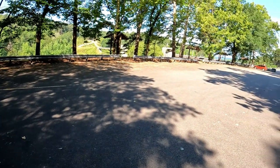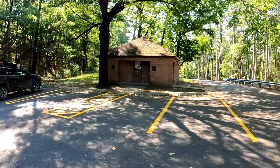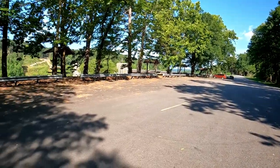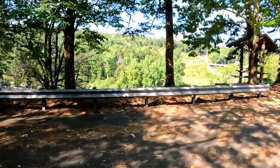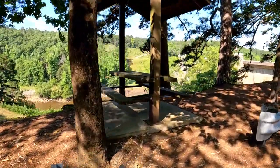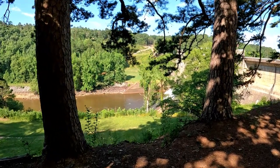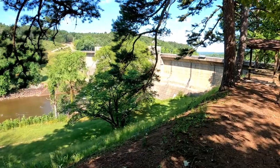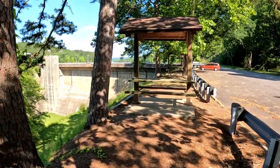All right, back at Nimrod Dam. We parked over here by the restroom. See a playground down that way. Come over this way. Somebody fishing on the other side. You can see water coming out the spillway. Nice picnic tables, have a picnic while you're listening to the water and watching it come out of the spillway.